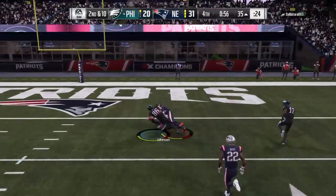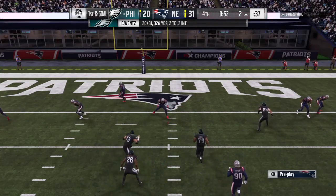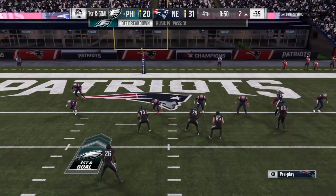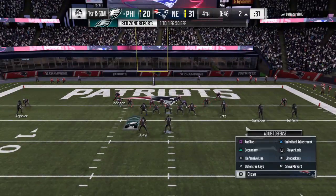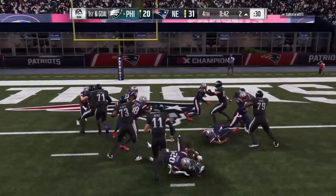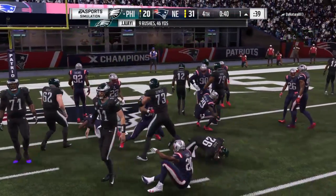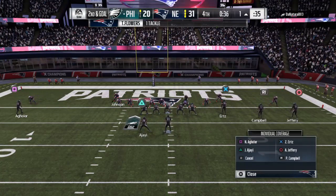Oh, he's got a man wide open, complete. And they are able to stop him, but he does take it all the way to the 2. A very nice pickup of 33 yards. They'll try to run with Ajayi. And he gets halfway there down to the 1-yard line. It's a gain of a yard, and it'll set up 2nd and goal.